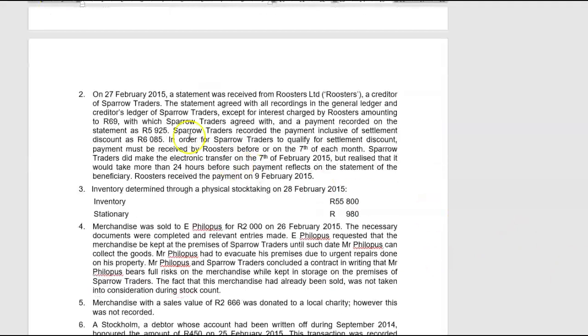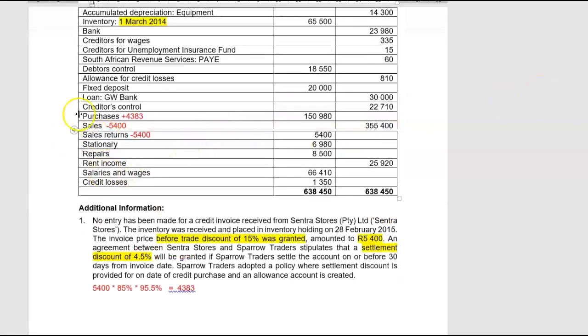Good, the second one. On 27 February, a statement was received from Roosters, a creditor of Sparrow. The statement agreed with all recordings in the general ledger and the creditors' ledger of Sparrow, except for interest charged by Roosters amounting to 69 Rand. And then they go here on a long explanation why they didn't qualify for a settlement discount and why everything was actually received late and why they have, in fact, charged the interest of 69 Rand. I have no interest here, so I will have here interest of 69 Rand. Obviously, if I had to do the statement of financial position, I would have rectified my creditors account simultaneously. Good, and that is interest paid.